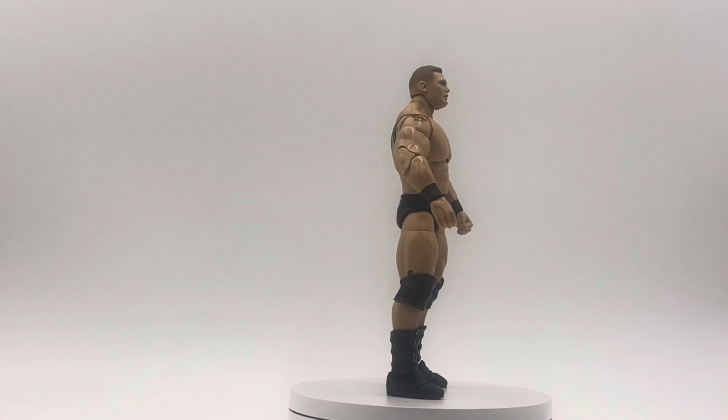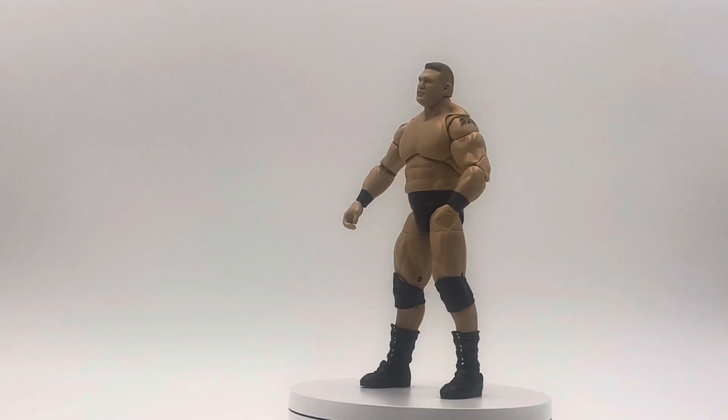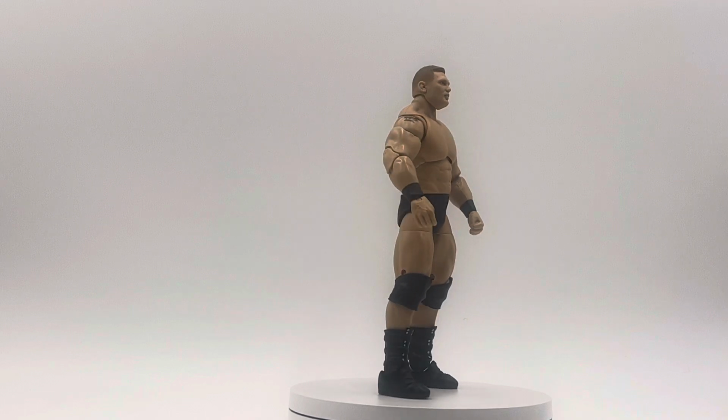Maybe, of course, we would get a re-release, but I'm talking about Ultimate Edition in this form. There's really nothing different you can do. Maybe we'll get some Elites down the line of this, but it's definitely one that you need for your collection if you're a Brock Lesnar fan. I definitely would say that.